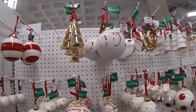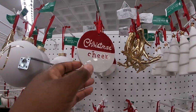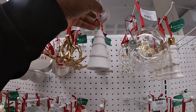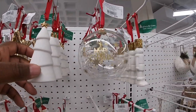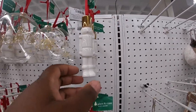$6.99. I'm not even sure how long I'm gonna be able to tell you guys the prices because the music is blasting. But this one says Christmas cheer for $7. The reindeer antlers are $7. These right here, $10. The Christmas tree. Merry Christmas, $10. The nutcracker for $10.